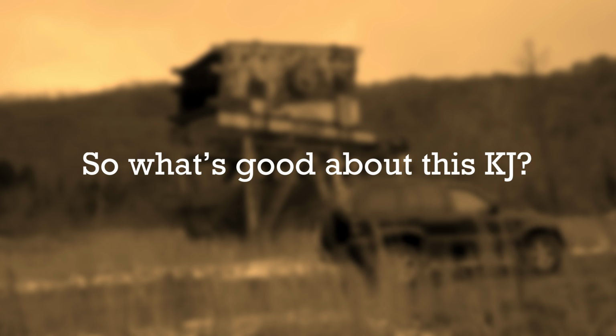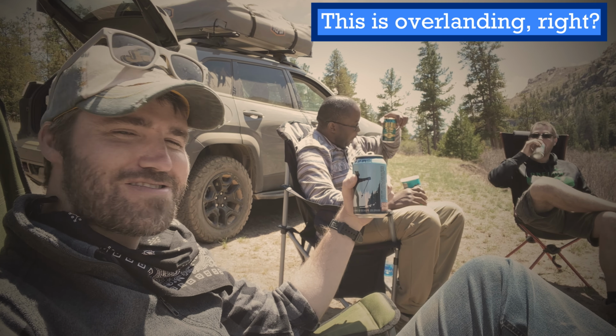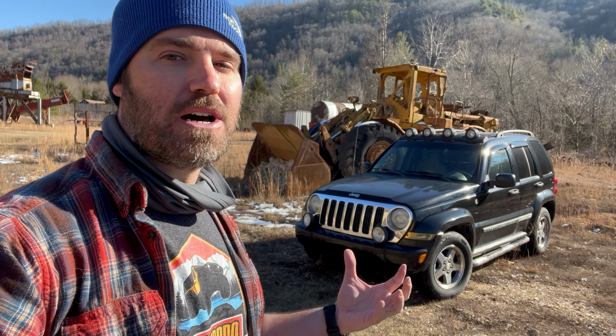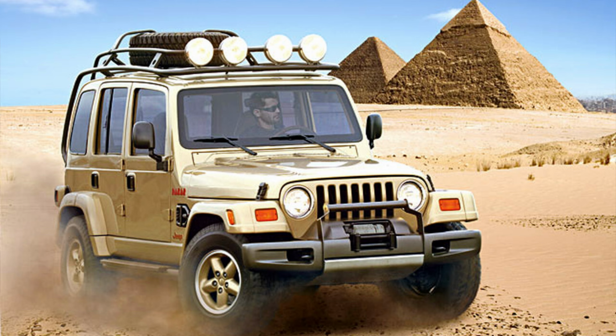Okay, hopefully those negatives did not scare you off. Now let's talk about why I think this Jeep Liberty could be the perfect overlander, especially the perfect budget overlander. First off, this thing reminds me so much of the Jeep Dakar concept, which was a TJ concept four-door variant. It basically looks like this Liberty.